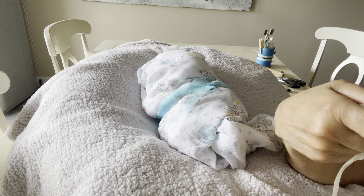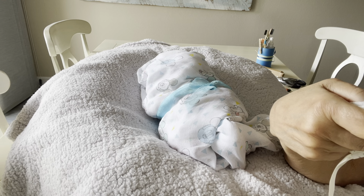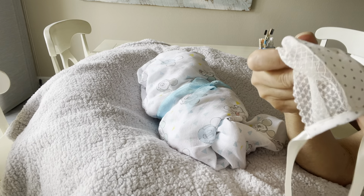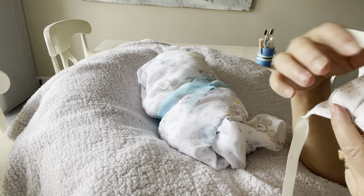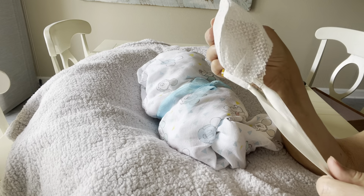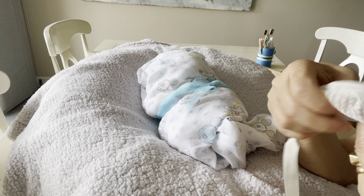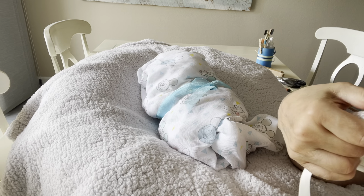P-E-Q-U-E-M-E-L-S. Pequeue Meals. It means, Pequeue means like little, I think. Little, maybe it means little hats, I don't know. Pequeño means little, so Pequeue probably has something to do with little. I wish my Spanish were better.